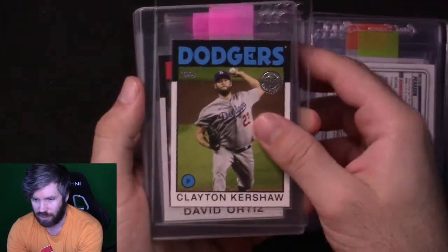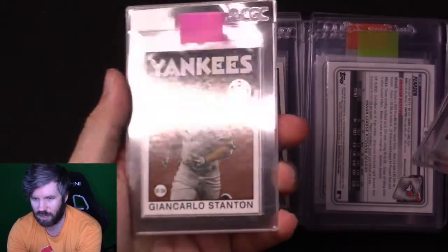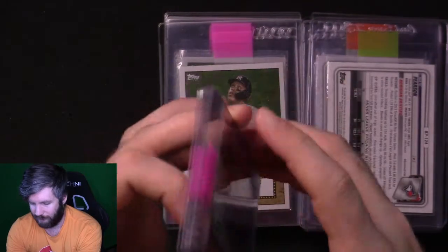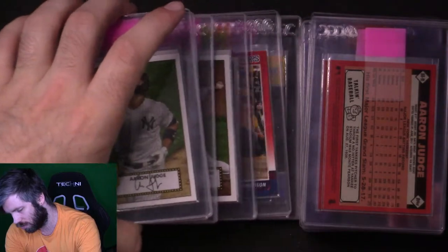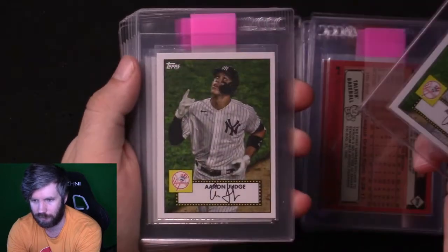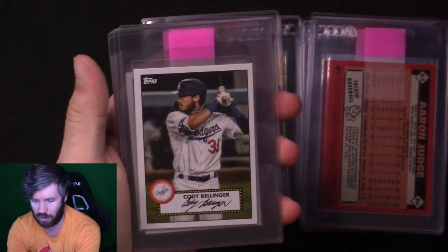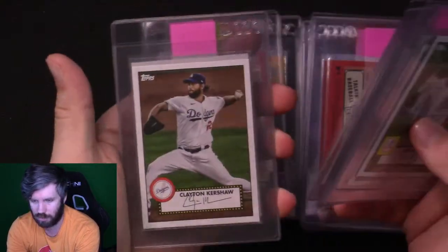And so Clayton Kershaw, Big Papi, King Griffey Jr., Giancarlo Stanton, who hit a couple of monster home runs recently. Derek Jeter, Aaron Judge. And then as well, the 1952 redo. Aaron Judge. If you get Judge cards, you just got to send them off, right? Juan Soto, Bryce Harper, Mondo, Cody Bellinger, Manny Machado, Clayton Kershaw.